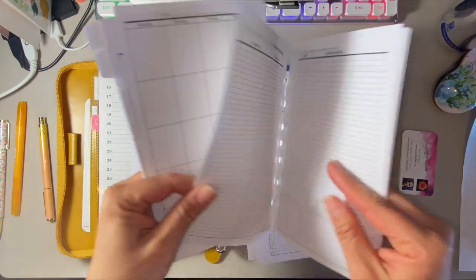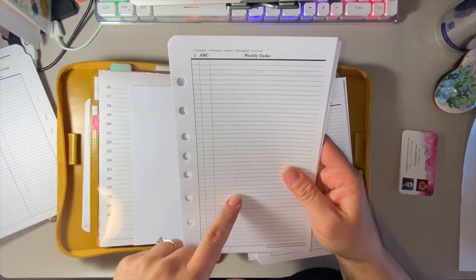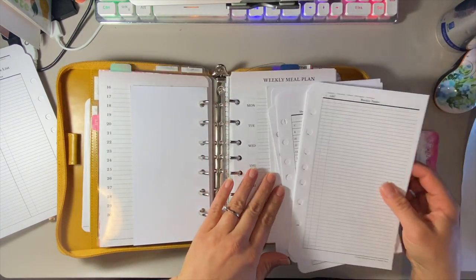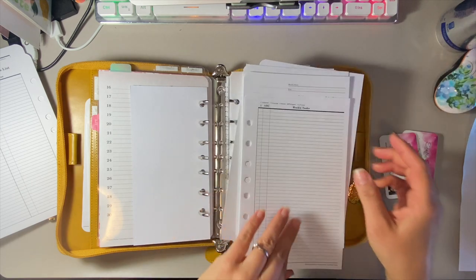Let's see, is that one page or two? That's one. So that's the master task list on the back of the month. I don't need that because I already have that with my Teresa Collins inserts, but I do like this where I can give a list of all my weekly tasks and then I've got the week. And I also don't need the entire 3 months in there either. I'm just going to use probably 1 month worth.